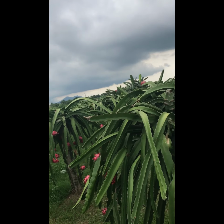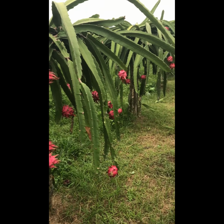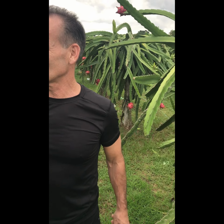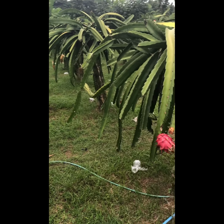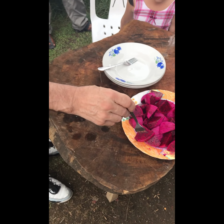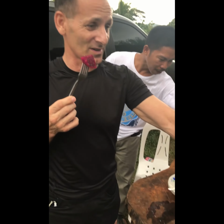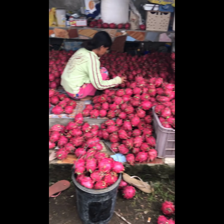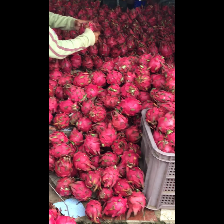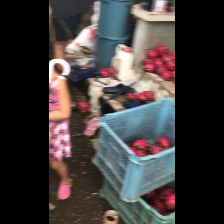Gotta love it. Hey, where's the sugar cane? I'd like to chew on a piece of sugar cane. Oh, yes, they're outside. You want? Yeah. Okay. Then come around back. Now this is really fresh. We're talking, look at this. This is fresh dragon fruit right from the farm. Dragon fruit. 30 pesos a kilo. Oh my God. That's great. Absolutely fabulous. Can't get any fresher than that.